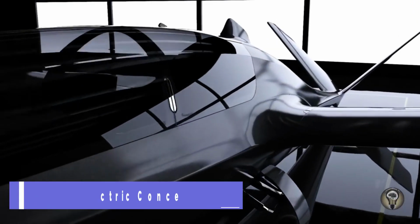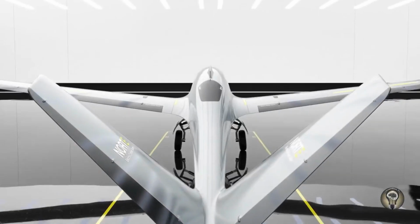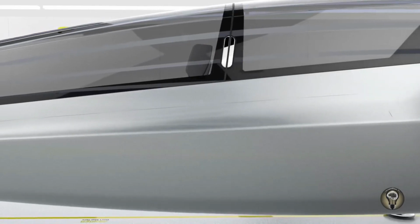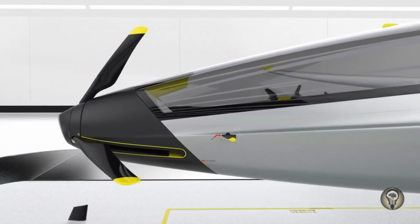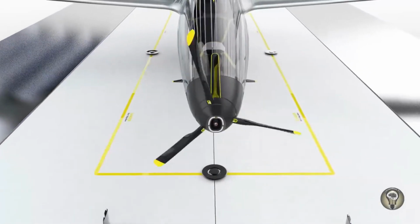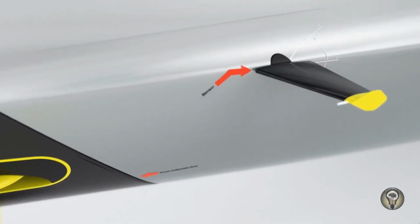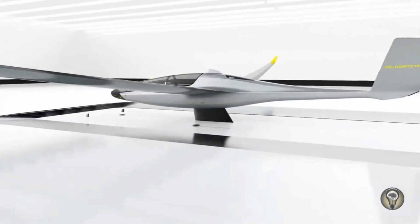Norte Electric Concept Glider. Norte is a sailplane for 2 people that can be shared by pilots and clubs who love gliding. This system makes it easy to use gliders and connects pilots and clubs. This concept has some features that match the needs and wants of a sharing system. Norte can fly by itself with an electric engine that pushes it and a wheel at the back. With these features, no one else is needed to make this plane fly.